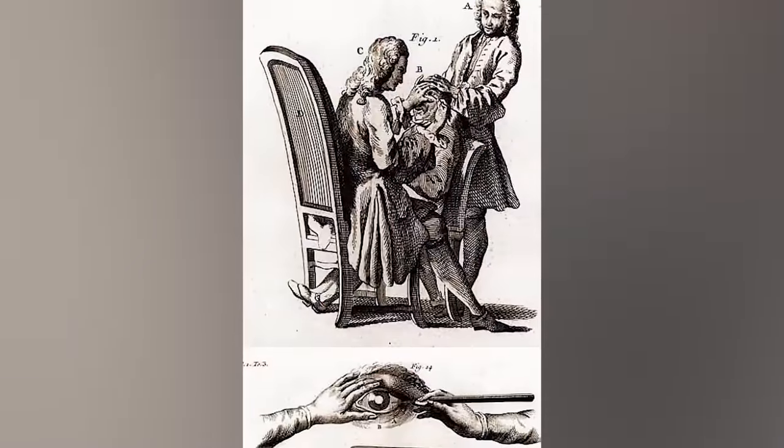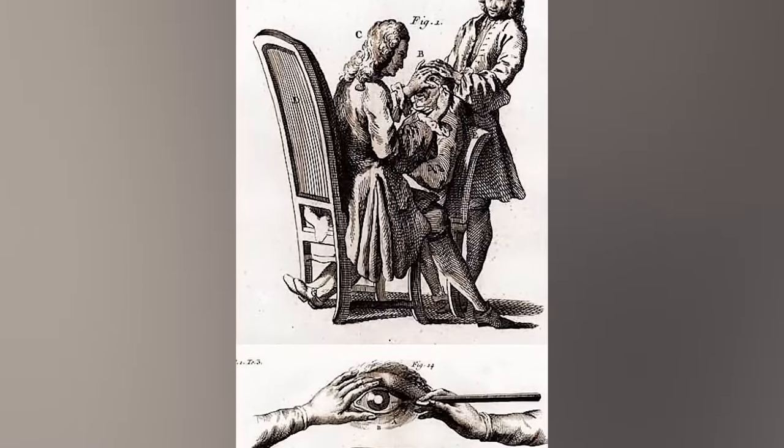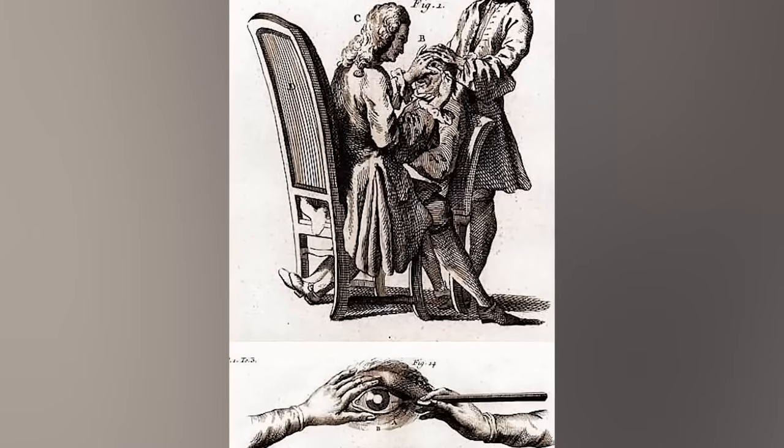After the procedure was completed, the patient would usually be left with an unfocused eye, described to be similar to a camera without a lens. That didn't necessarily matter to everyone, because while it would be hard to read the Bible, it would still be okay to plow a field, and as long as they could work, that's really all that mattered.